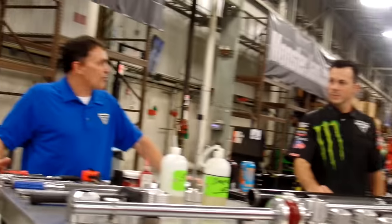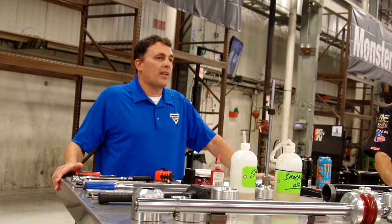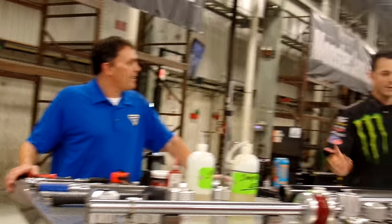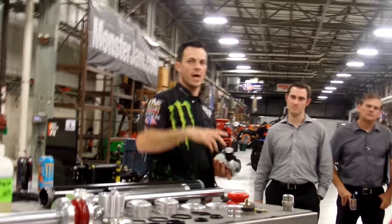There's nothing worse as a driver than when your equipment's not feeling right and you want to do the best job you can for the fans. And if the crew guy can't fix something on the fly, like this little flow valve right here, you see in all these shocks, you have one.